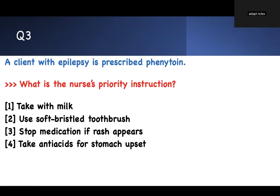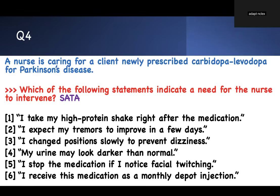Of course, that is Stevens-Johnson syndrome, a bad effect of phenytoin. But you should not stop it right away, because then you get a rebound. You should let the nurse or the doctor know. Antacid will affect absorption. Number 2 is the right answer.